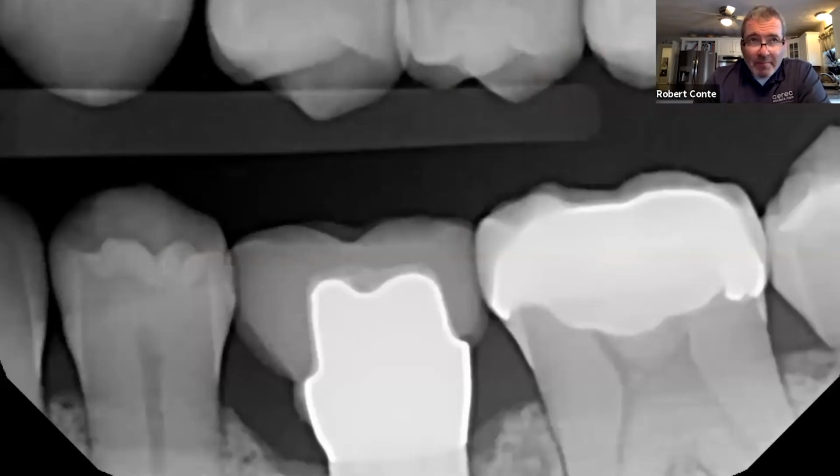So working with the lab, many of us are still getting our implants and abutments and abutment crowns from our lab. And how many of us have seen situations like this where the fit is maybe less than optimal? The emergence profile is subpar. And the potential is there for, in this case, a little bit of cement. Wouldn't it be nice to eliminate that?